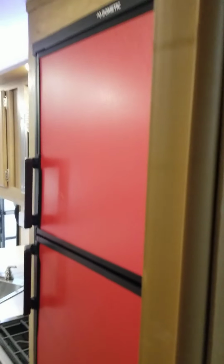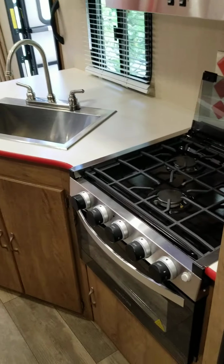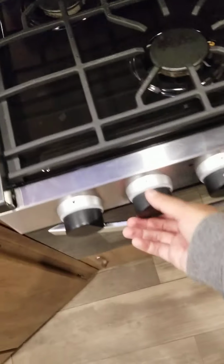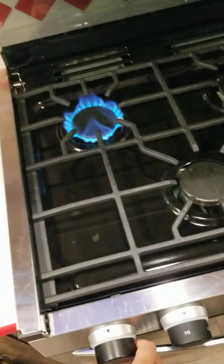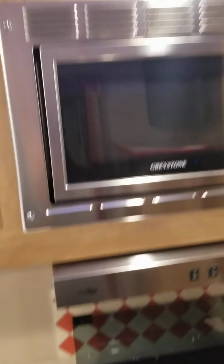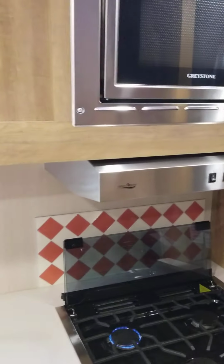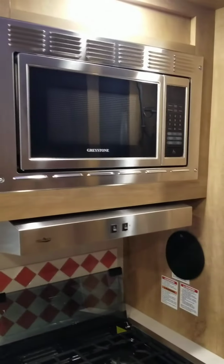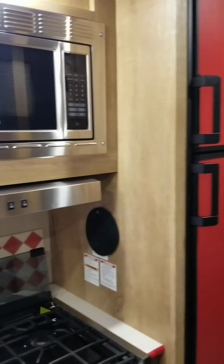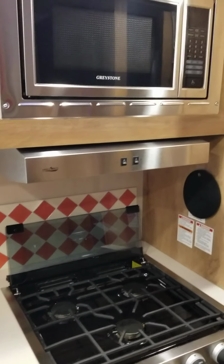You have a refrigerator, which is powered by propane since we don't have any electricity. You do have a stove as well. It's a 3-burner stove. All you have to do is choose which one you're going to use. You push there, and then you click here. Bam, just like that. You do have a microwave, and like I said, you do have a heater as well. Anytime that you use a microwave or the AC or something with a lot of power, you're going to have to use electricity.